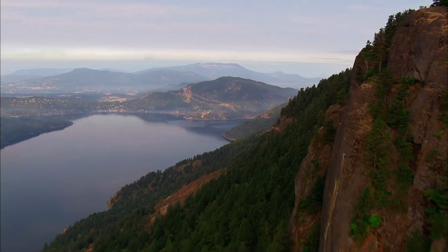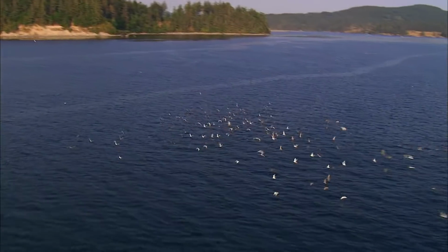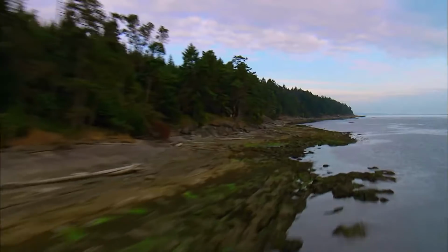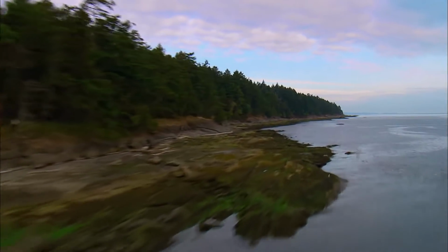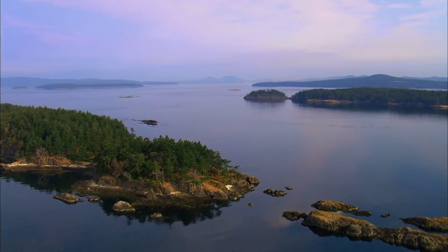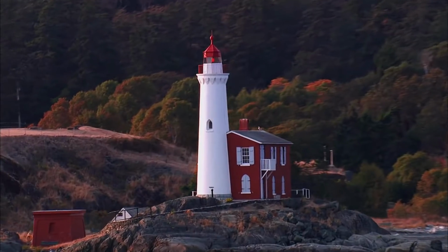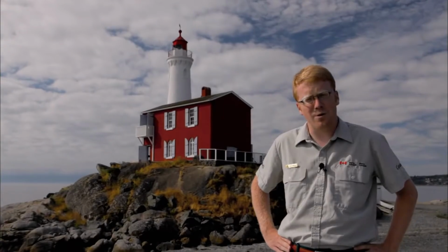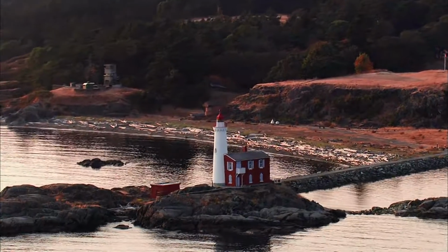Vancouver Island's southern coastline, serene beauty and incredible cityscapes, tracing an international marine boundary, awe-inspiring lighthouses. This is Fiskard Lighthouse. It's the oldest permanent lighthouse on the west coast of Canada.